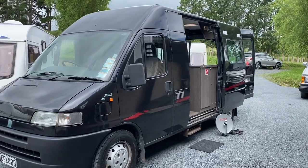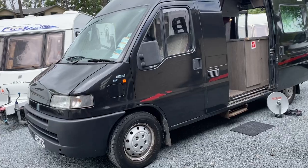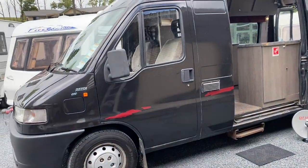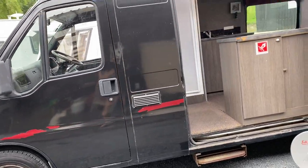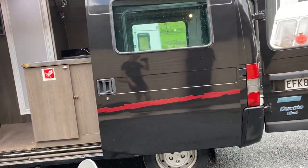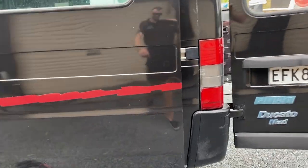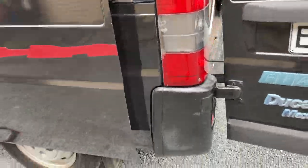Externally, it's actually in really, really good order. There are minor dents and pin dents and little scratches here and there, but that is to be expected. The van itself is a 1998 after all. Tires are good all round. Side of this tail light here, some minor cracking. It doesn't affect warrant of fitness.